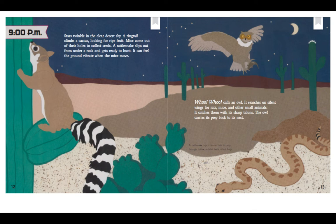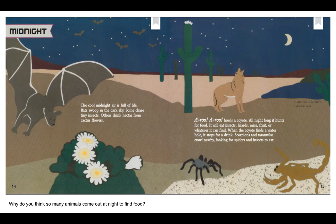Look at the color of the sky now. It is dark out. Different animals at this time. Midnight. The cool midnight air is full of life. Bats swoop in the dark sky. Some chase tiny insects. Others drink nectar from cactus flowers.